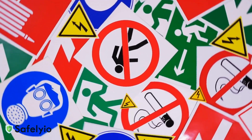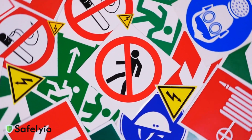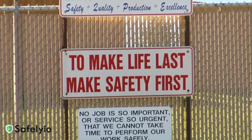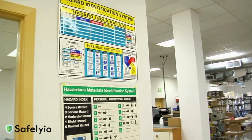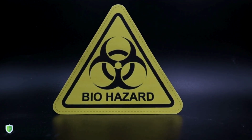We're going to break down exactly where safety signs need to go to keep everyone protected and stay OSHA compliant. Let's start with the golden rule of safety sign placement. Signs must be visible to everyone who might encounter the hazard. Sounds obvious, right? But you'd be surprised how often this basic principle gets overlooked.